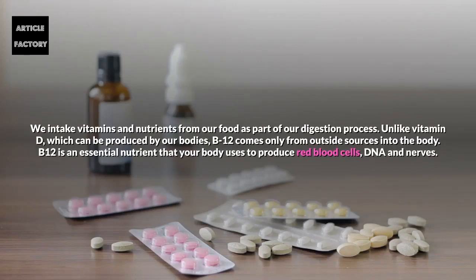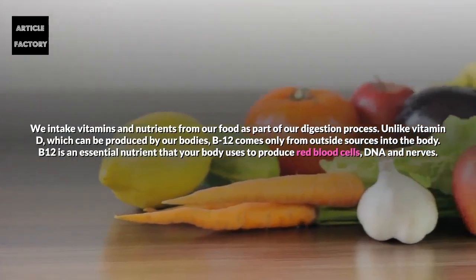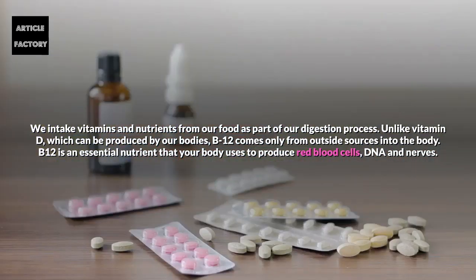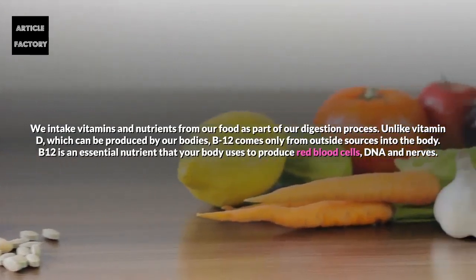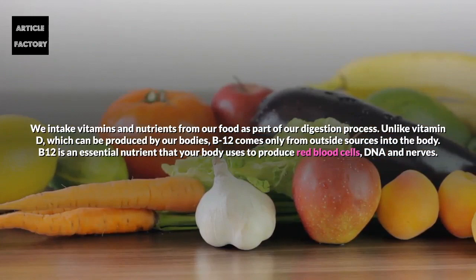We intake vitamins and nutrients from our food as part of our digestion process. Unlike vitamin D, which can be produced by our bodies, B12 comes only from outside sources into the body. B12 is an essential nutrient that your body uses to produce red blood cells, DNA and nerves.